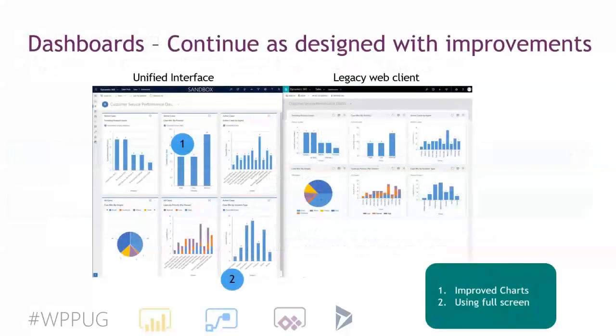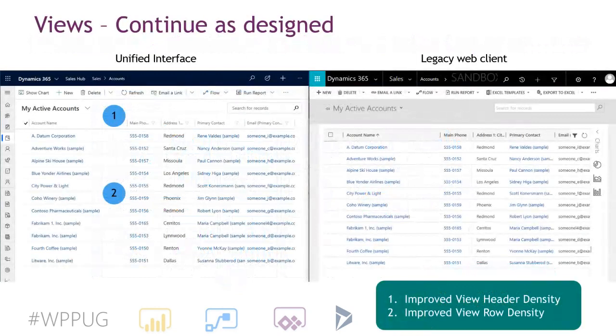From a dashboard's perspective, now they're leveraging the full size of the screen, as well as making some significant improvements to the charts, which we'll talk about in a second. From a grid perspective, it looks cleaner and denser. They've worked a little bit on the headers, made them more integrated within the whole UI, and also a smaller font and a little less spacing or wasted real estate, if you want, in between the different rows.